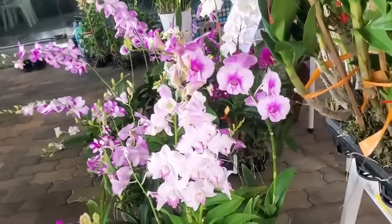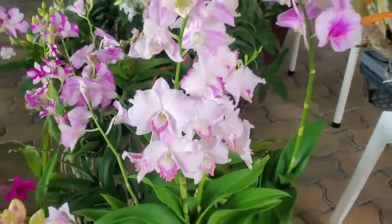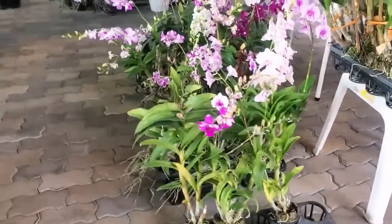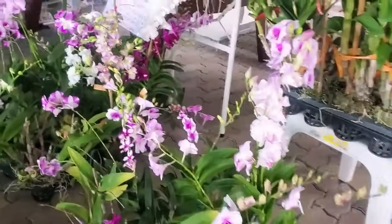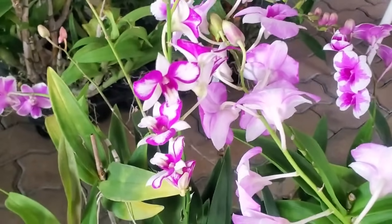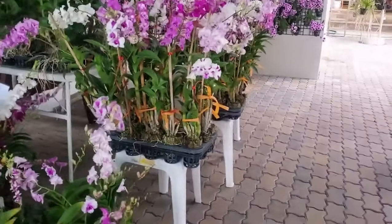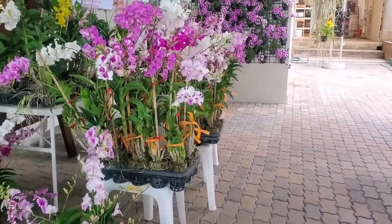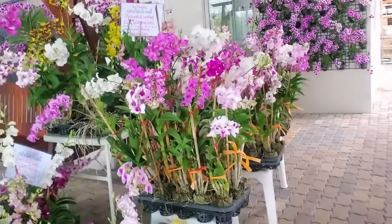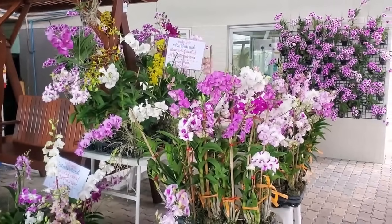My Lord, look at this. Wow. I tell you, dendrobium orchids are one of my favorites. Believe me, one of my favorites. Look at this one. Actually, the first set of orchids that I started growing, they are very easy to grow. They love to be watered. Our problem is we either overwater them or underwater them.